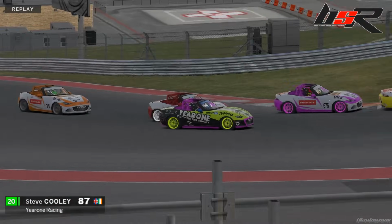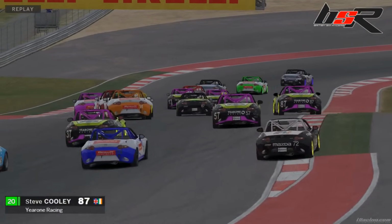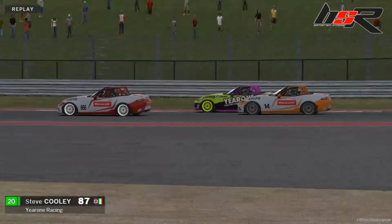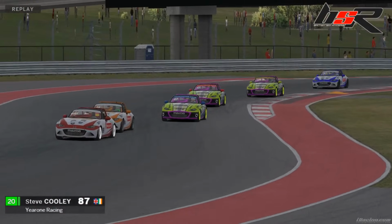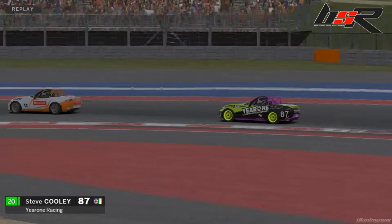Was there some contact here? It seems to be a bit bunched up, bounced up a little bit into turn one. Manages to make it through. Yeah, I guess he must have had some contact through the S section possibly.